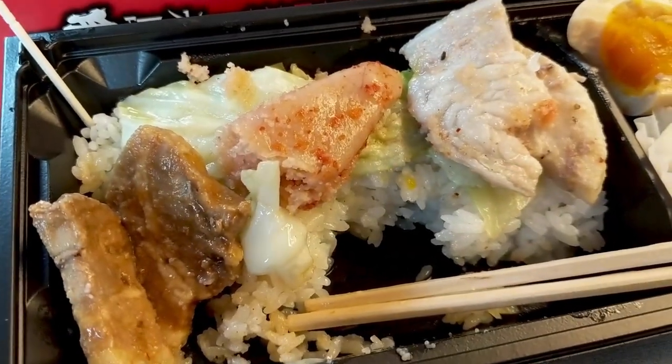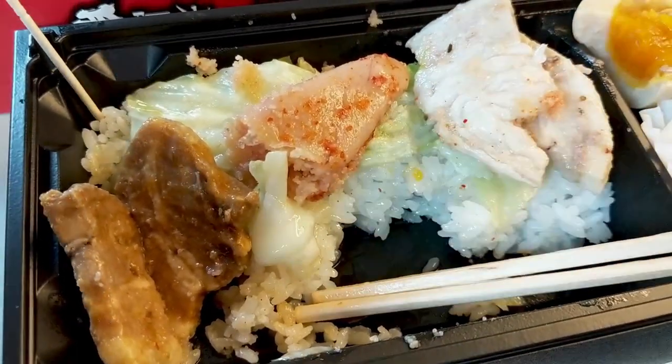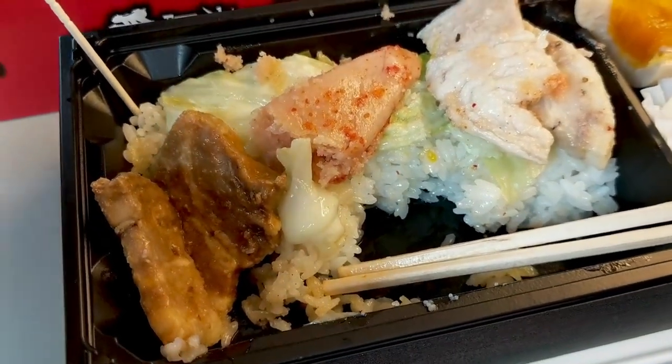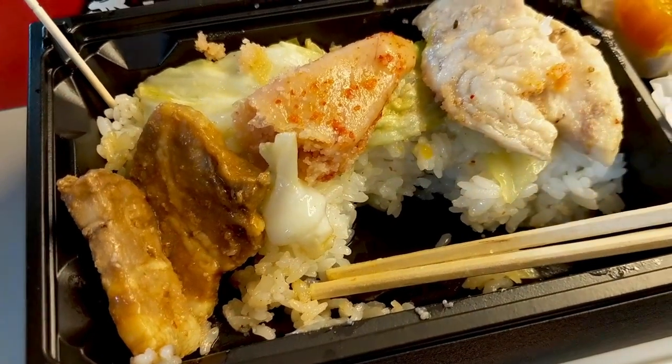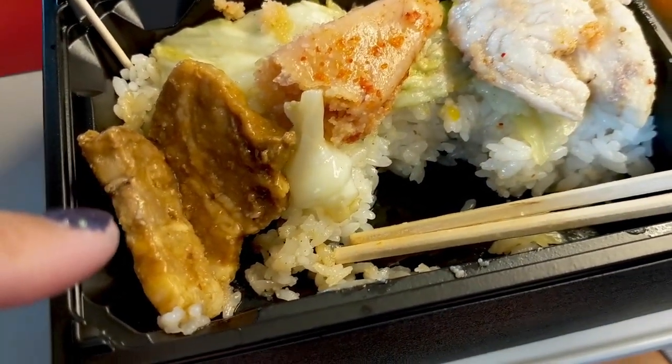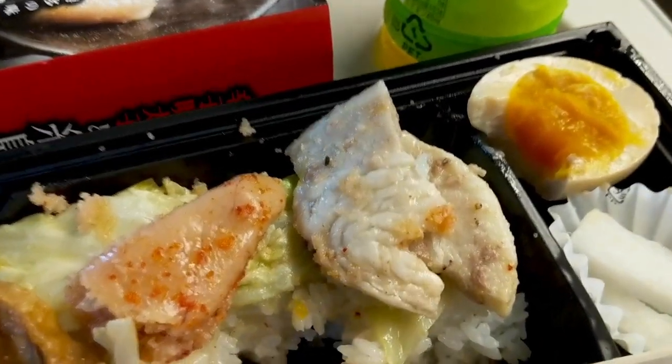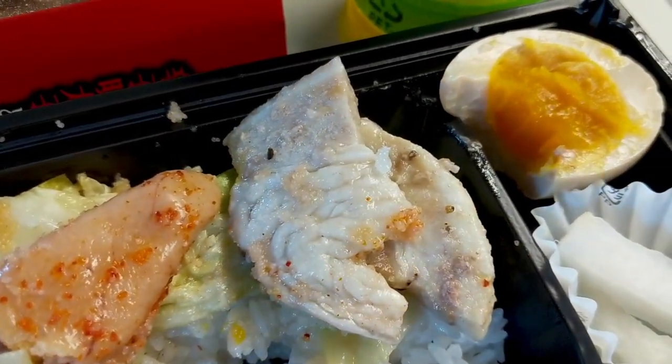Okay, this bento is a really good choice. The mentaiko here is so good. It's fresh, it's different than the frozen stuff you get. This is like marinated pork belly, the sauce. And this is just straight grilled pork belly with a bit of salt.